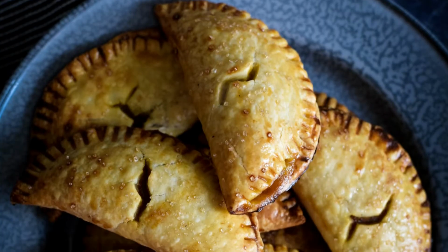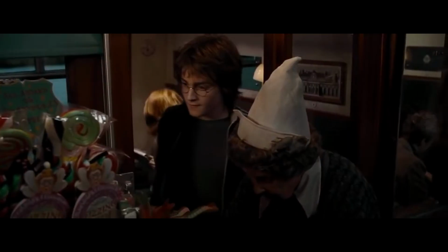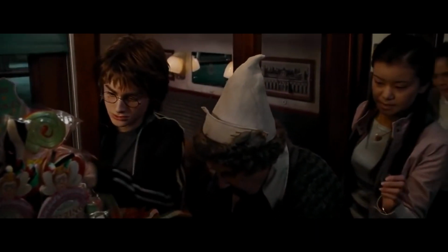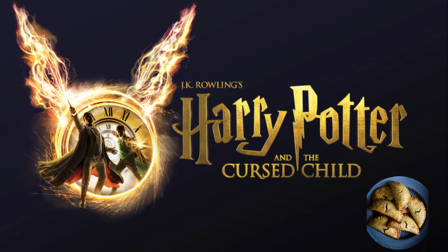Pumpkin pasties are a wizarding food that can be brought aboard the Hogwarts Express. You can find pumpkin pasties in the movie Harry Potter and the Goblet of Fire, when Harry and Cho Chang's eyes met when she ordered 2 pumpkin pasties on the Hogwarts Express. They can also be found in Harry Potter and the Cursed Child.